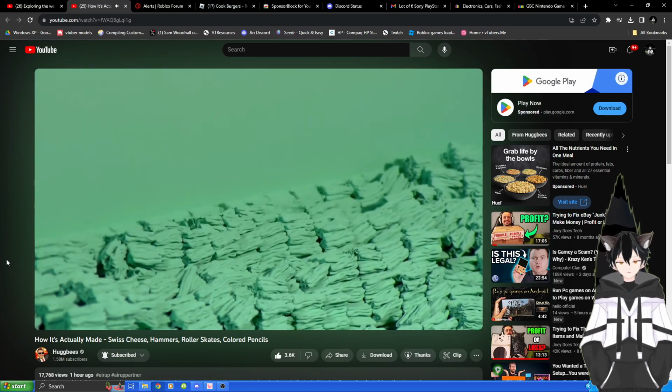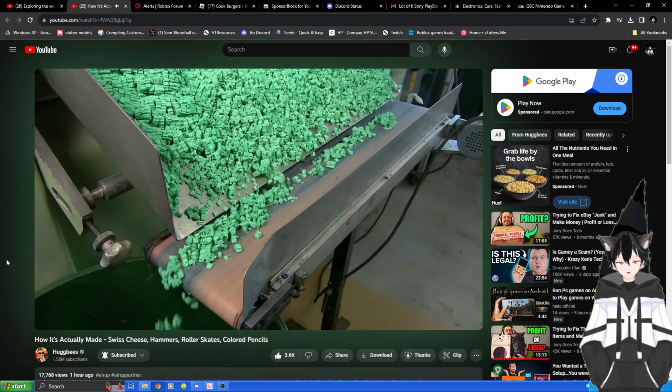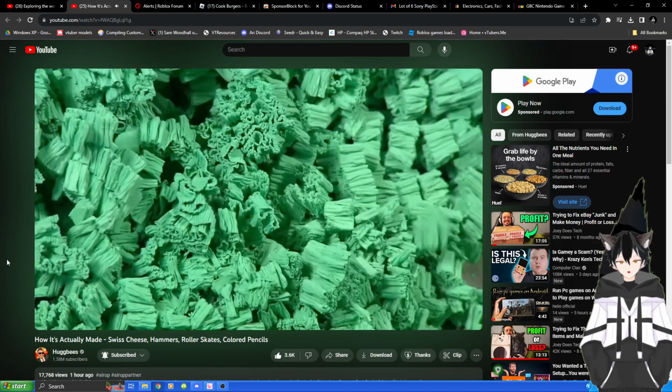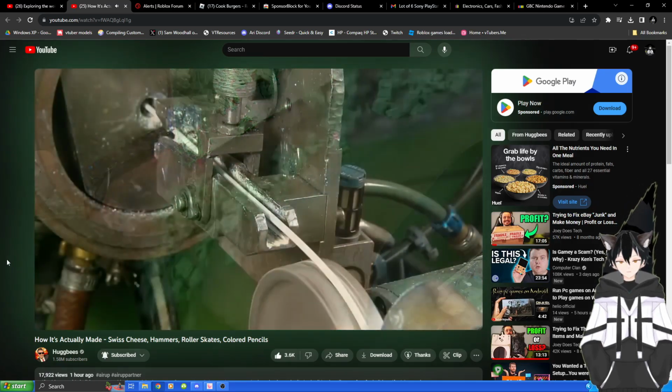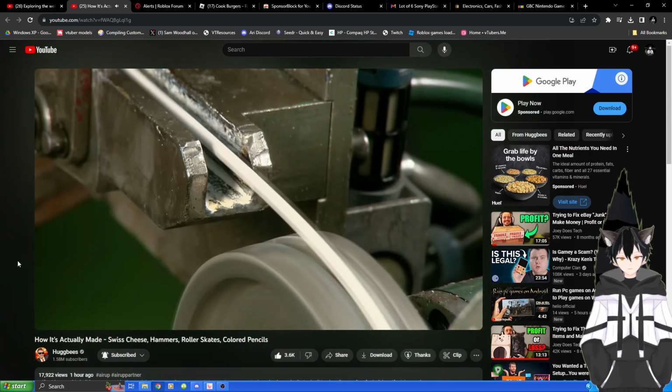These processed chunks might be used to intensify color, or they could be used by Army medical officers to plug up bullet holes on the battlefield. We'll let you, the viewing audience, decide which one is true. The green stuff is squeezed into a rope which employees will use to swing over to the next factory where the pencils are made.